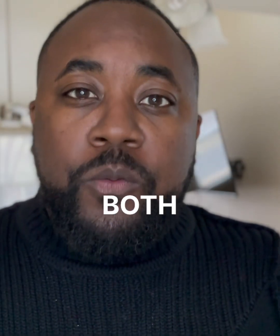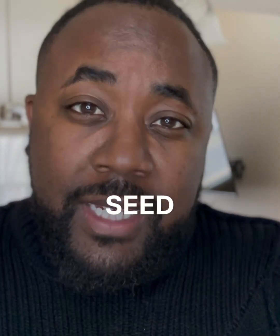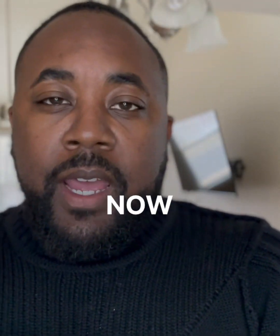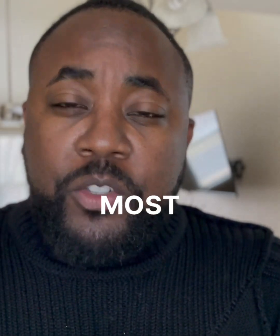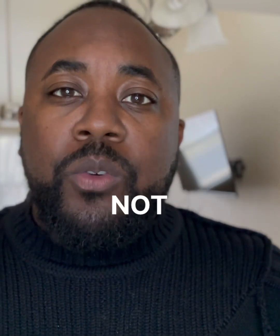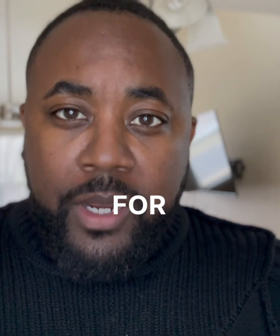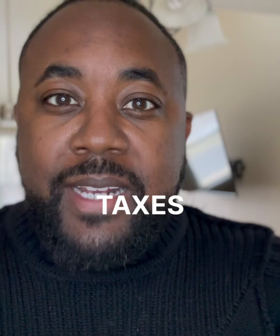But here's how they both work. I'm going to use the metaphor: do you want to pay taxes on the seed or the harvest? Now, with the Roth TSP, I'm going to start with that one first because it's the most mysterious and often the one asked about the most because it's so new. With the Roth, you pay taxes up front. You don't take taxes out at the end.